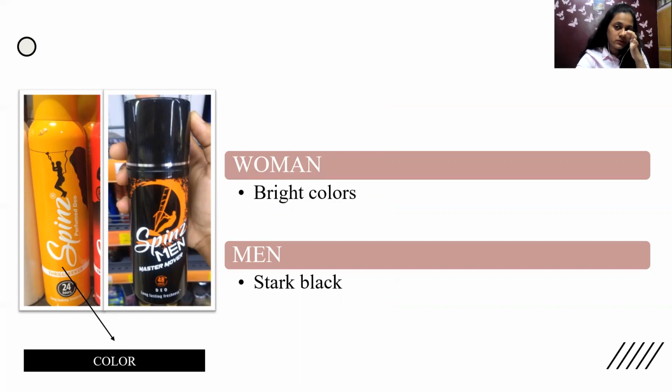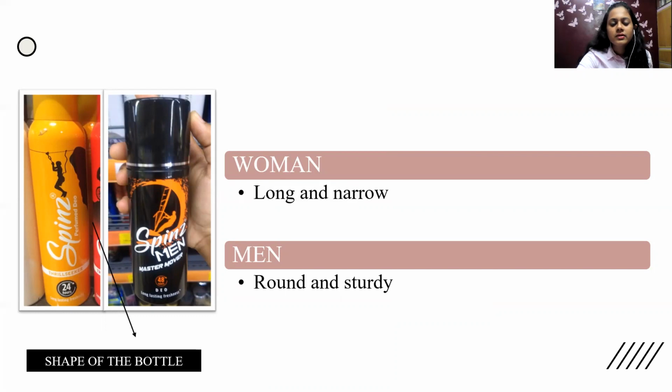But in this particular case, they have used it just in the to show it as a 48 hours protection that the deodorant offers. Coming to the shape of the bottle, for the women's range, it is a long and narrow shape, whereas for the men's deodorant range, it is round and it is sturdy.